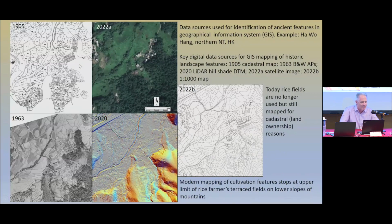One thing that is not shown in this map is they didn't record the feng shui woodlands. This is a feng shui woodland here, Ha Wo Hang. In fact, the Wo Hang Valley has some of the best preserved feng shui landscapes in the whole of Hong Kong. And we know this is an ancient woodland because many of the trees in Hong Kong in World War II, including some feng shui woodlands, were cut down for fuel because the regular supply of building wood and fuel, which came from China normally, was cut off by the Japanese occupation.